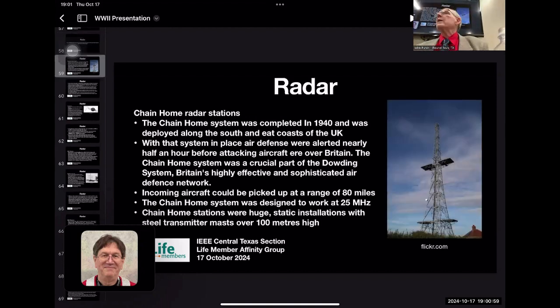One of the first radars deployed on the Allied side was the Chain Home radar system in the UK. Now, it was completed early. The British were already thinking about attacks from the Germans. So they built up this system along the south and the east coast of the UK. These were very tall towers that allowed them to detect a flight of incoming German aircraft up to 30 minutes before they arrived over Britain.